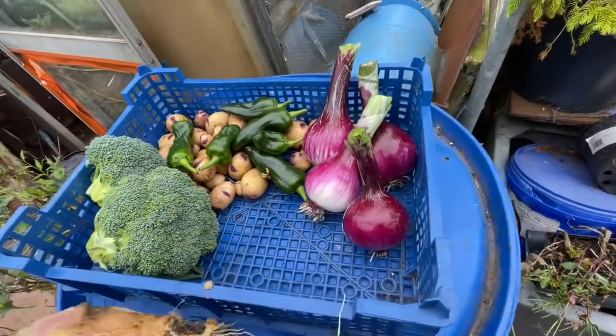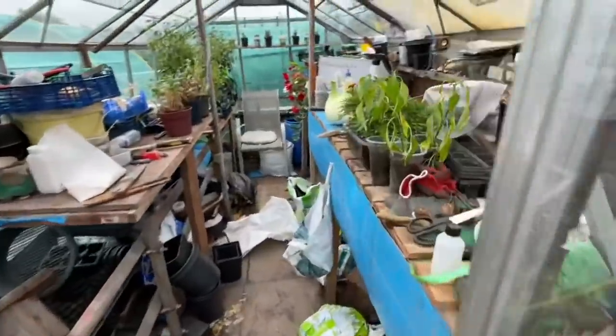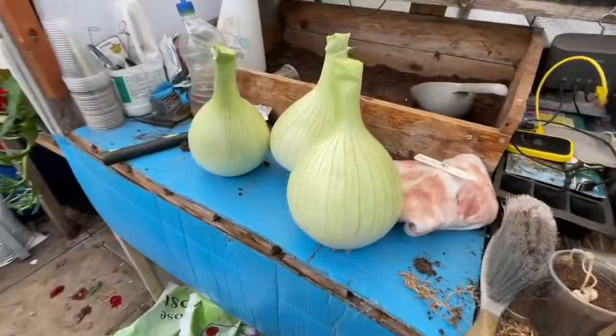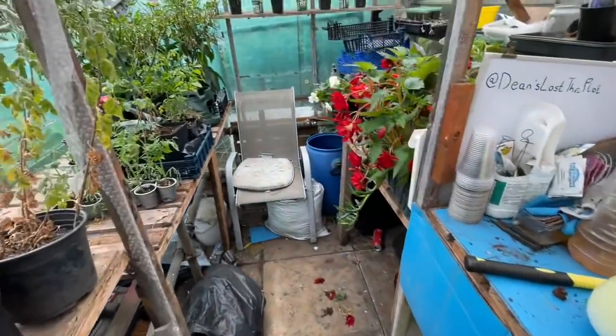And not only have I got these, but because I kind of fit it in, I've also got, of course, these 3 giant onions as well. So happy days. Right, time to sit down.